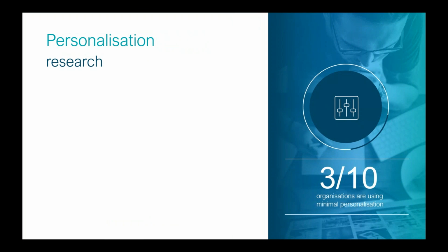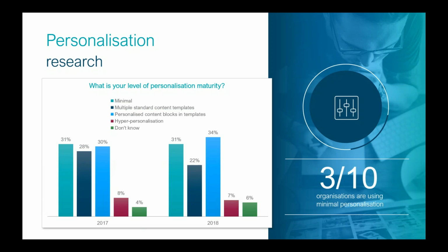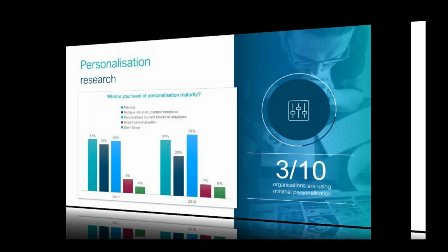So how are organizations using personalization? Well, in our trend report, we found that the percentage of organizations who are using minimal personalization is pretty static. In this case, 31% in both 2017 and 2018 using minimal personalization. But you can see there are other organizations who are moving forward with either personalized content blocks or even hyper personalization, where every aspect of the communication is personalized to the recipient. And that's a challenge. The personalization down to a group of one, targeting to a group of one, fully personalizing every aspect. That's what you might call hyper personalization.